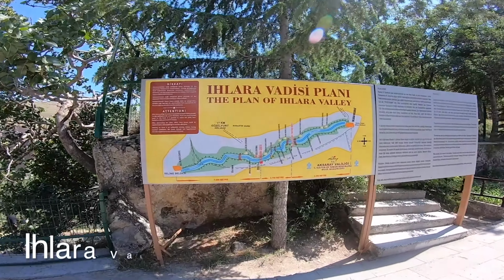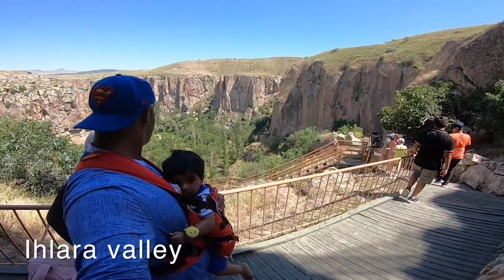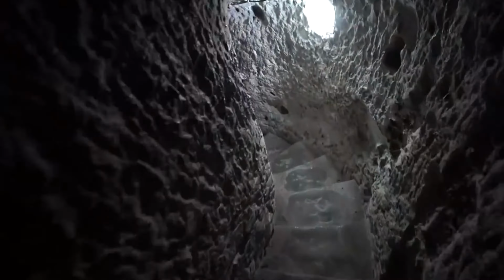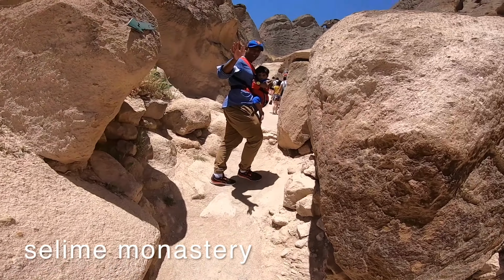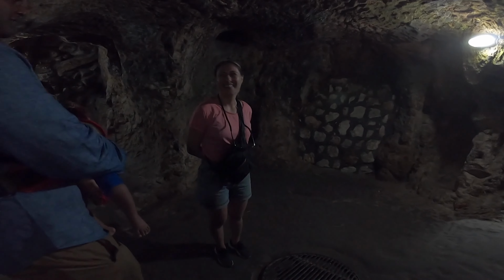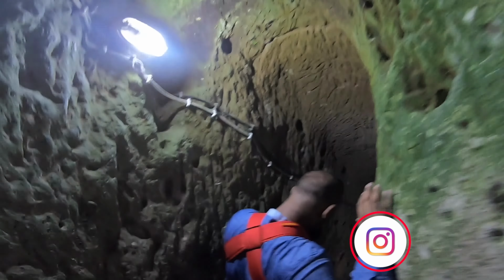Later, by 8 a.m., we had a full-day group tour which cost us $55 per person. This tour included Derinkuyu underground city, Selime Monastery, Ihlara Valley, lunch, and an English-speaking guide with pickup and drop-off to the hotel. First, they took us to the Derinkuyu underground city.